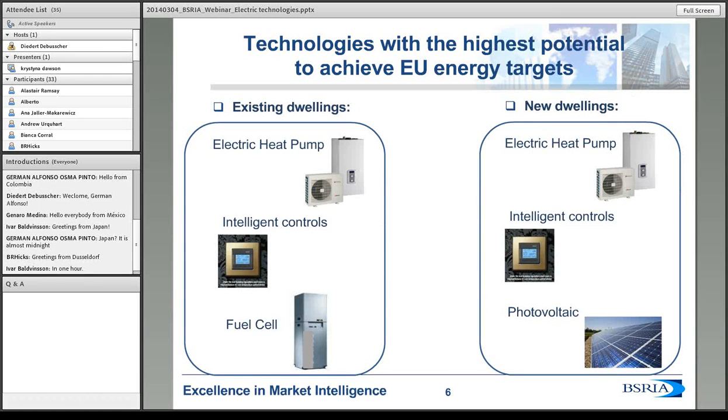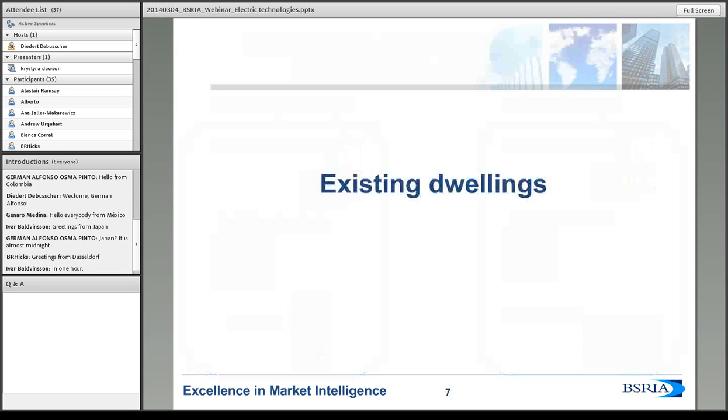Although there are not many differences in technologies for existing and new dwellings, it is worth noticing that while in new dwellings, installation of the PV system along with the heat pump and intelligent controls represents the most efficient solution, in existing dwellings, fuel cell and heat pump represent a very good alternative to the gas condensing boiler. Let's look at the reasoning behind these choices. At the beginning, I would like to go through all the analysis we have carried out for existing dwellings.